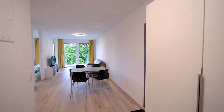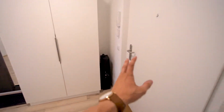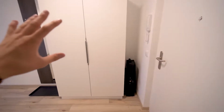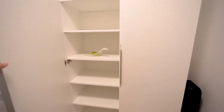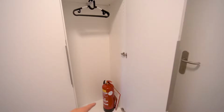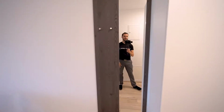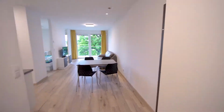This is a small corridor area, where we came into the apartment. This is the wardrobe with pretty much enough space to store anything you might need. There's a fire extinguisher right there, and right next to it, a mirror and a place to hang your jackets or any other clothes.